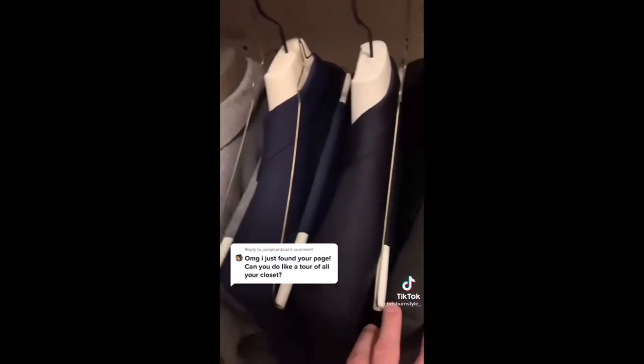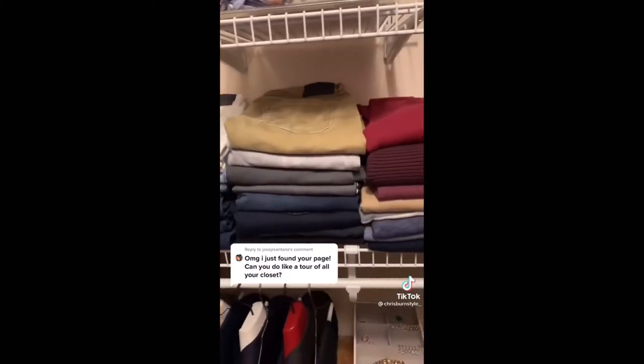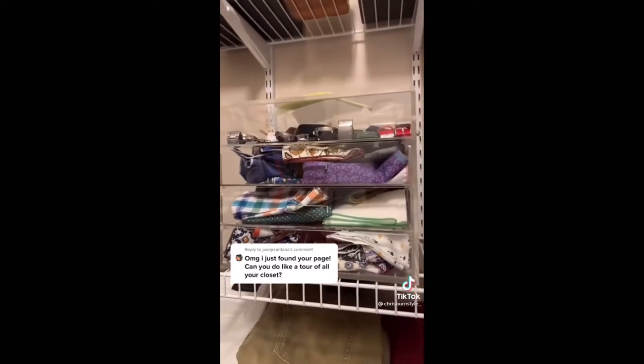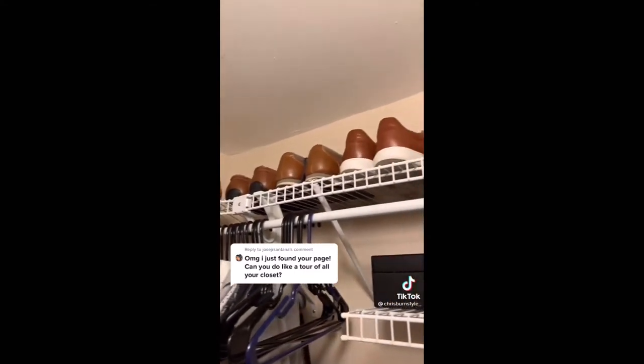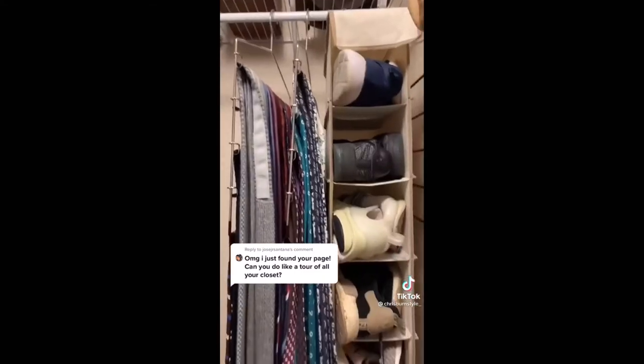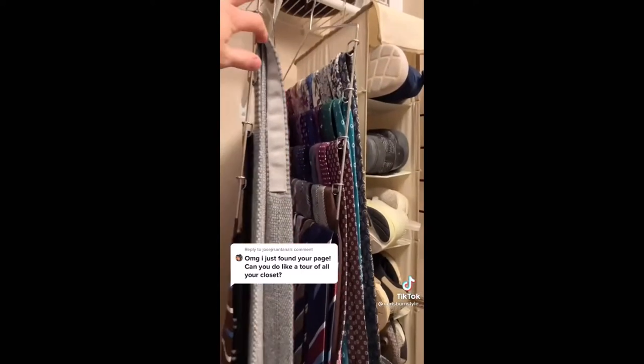This is any jacket with a corresponding pant. I've got my basics on the right and my seasonals on the left. Up here you have casual pants organized by color and some sweaters. My watches and pocket squares are here. And then all my shoes are up here organized by color and style. My sneakers I keep here next to my ties. These are all organized by pattern and color as well.